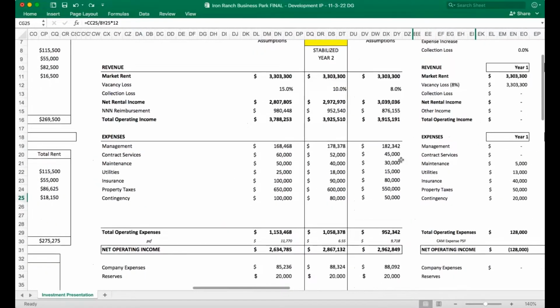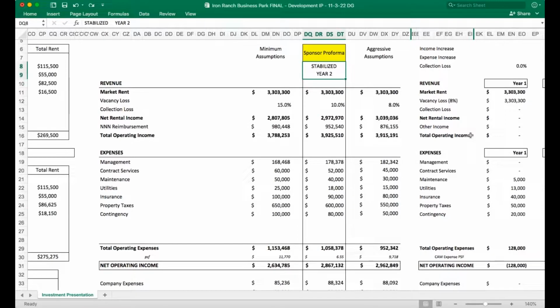Now, here is our pro forma. We're doing stabilized year 2 because year 1 will be construction and leasing, and then we'll be up and running. Budgeted in 10% vacancy and collection loss. Rental income, $2.9 million. Now, here's one of the biggest benefits of having a product like this, office, office flex, etc. Every lease is what's called triple net. That means that the tenant gets billed back for all of the operating expenses. So, to give you an idea, our operating expenses down here are $1,058,000.